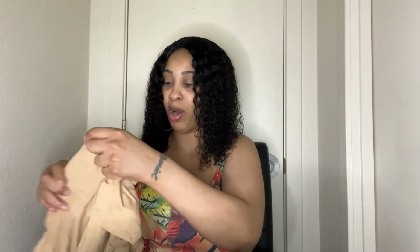Well, the material don't even look nothing like the picture. It always be like that. When you order something, you get it, it don't look nothing like the picture. The quality don't look nothing like the picture sometimes.